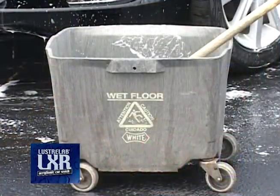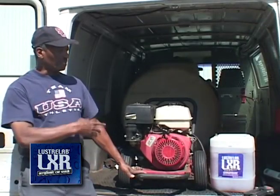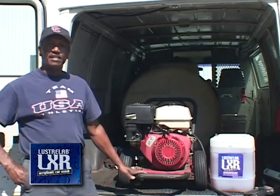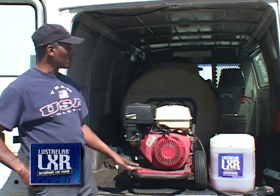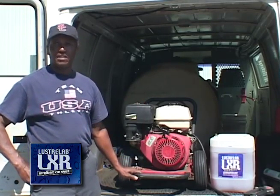Years ago we had to take soap and water in a 5-gallon pail of water. But now we just use the pressure washer and the LXR. It's so much more convenient and easier to work with. You only need these 3 components: the LXR, the pressure washer, and a reserve tank. That's all you need for the application.